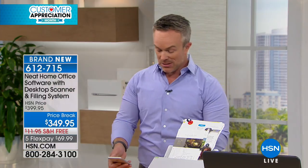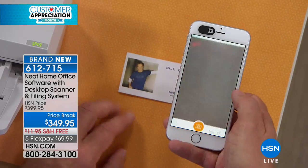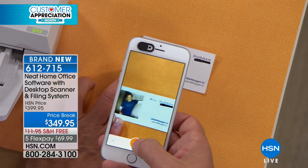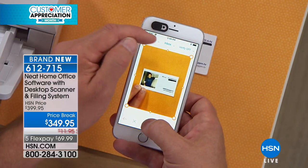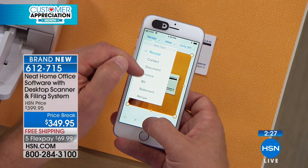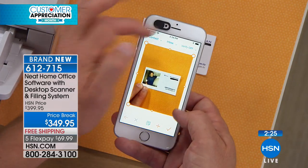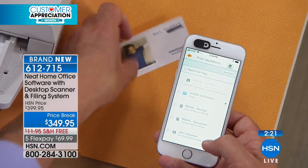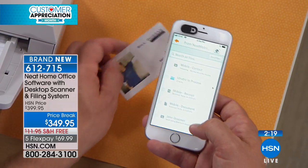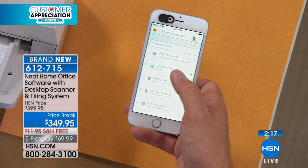Because, yes, there's the business cards. Capture the business card. Go down here, scan, hit the button, take the photo. And remember, it's going to read it, preserve it, and then you pick where you want to file it. I want to turn it into a receipt, a contact, a document, an invoice. The list goes on and on. Contact, done, saved. That's efficient. Now this is not becoming clutter. Now this isn't something I have to hold on to and keep in my wallet. It's literally accessible with Neat and digital.